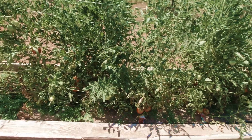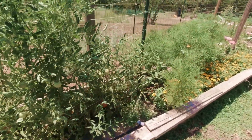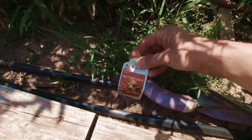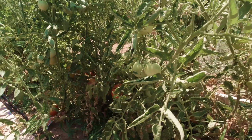Another row of tomatoes right here. I have all Big Boys, Celebrities, and I think this one here that's not doing very good is called a Better Boy. Yep, that's a Better Boy. It don't look better to me. It looks like a worse boy.